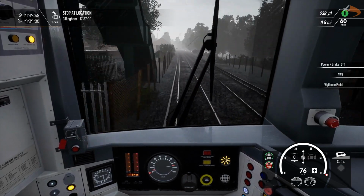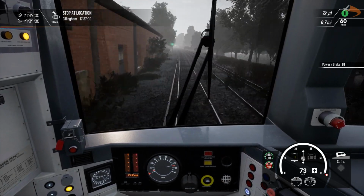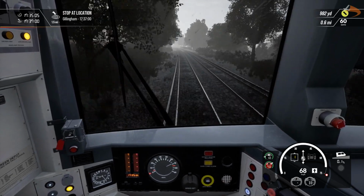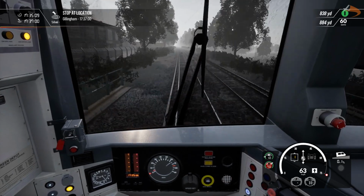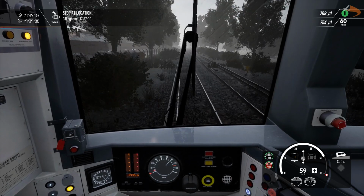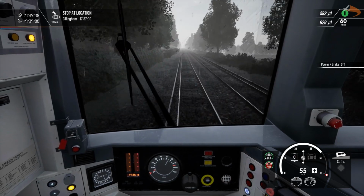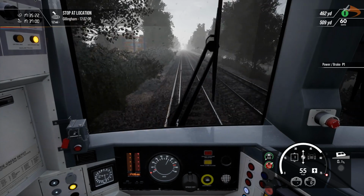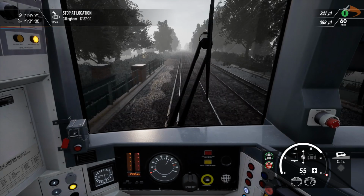So that is now going to tell us that the speed limit is changing down to 60 in about 1,000 yards. So I'll keep the train at 60. Run to Gillingham in 1.2 miles. See the depot on the left hand side, cross the crossing, and then bring the train to a halt.